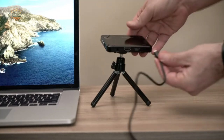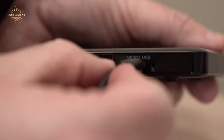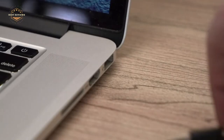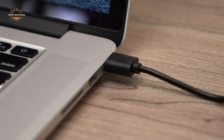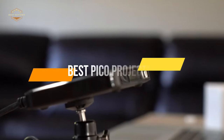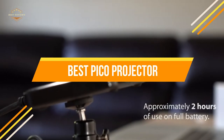Pico projectors are some of the most popular projectors on the market. They're easy to use, and they can produce a great visual impact. But what makes a good Pico projector is the projector. It's important to have a great projector because people usually look for the best deal when they buy a Pico projector. In today's video, we will show you the top 5 best Pico projectors.